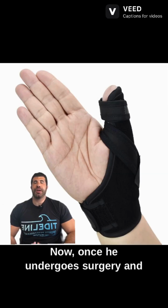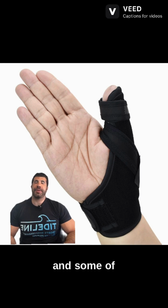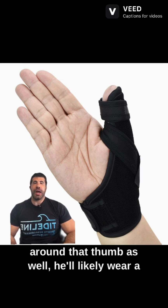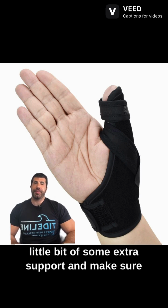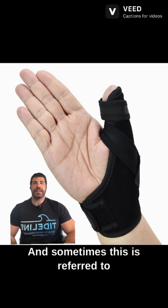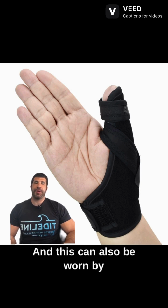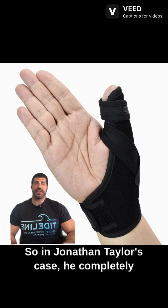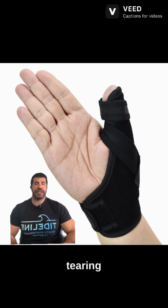Now, once he undergoes surgery and that ligament is healed and he's regaining some of his strength and some of that range of motion around his hand, his wrist, and that thumb as well, he'll likely wear a small brace while he's playing just to give that thumb some extra support and make sure that ligament doesn't get stressed anymore. Sometimes this is referred to as a thumb spica splint, and this can also be worn by people who haven't completely torn the ligament. In Jonathan Taylor's case, he completely ruptured or tore the ligament through, like tearing it in half.